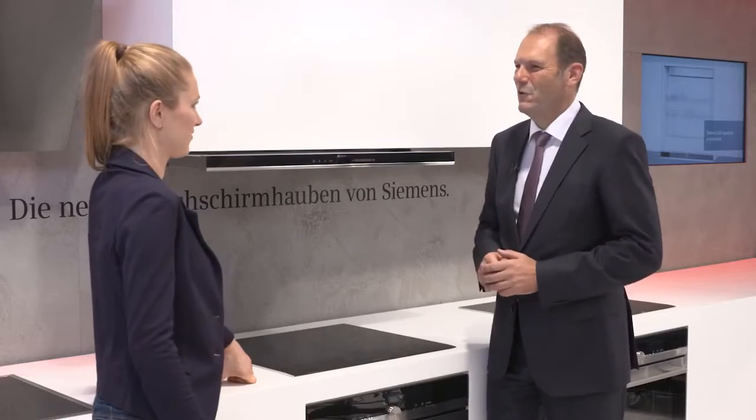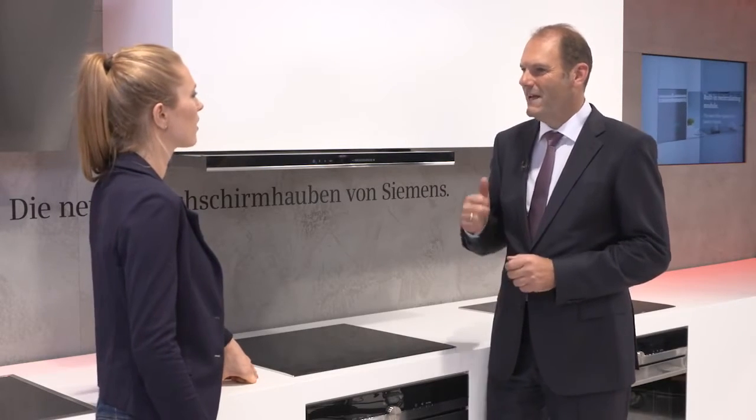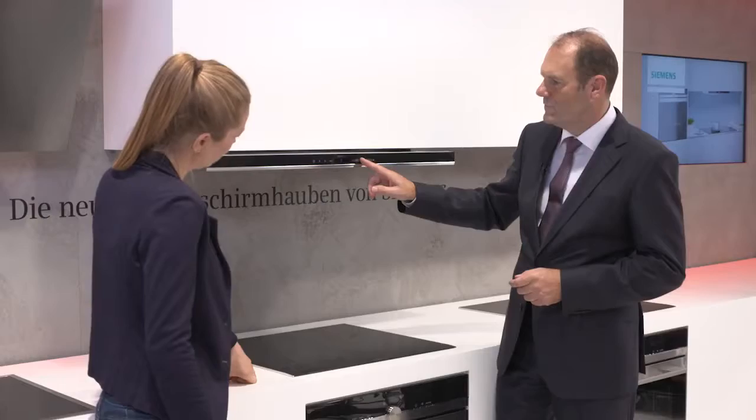Okay. Here you can see one of our new glide rail hoods. The new series is also equipped with the IQ drive motor, which is particularly powerful, efficient and extremely silent. Absolutely. Can't hear a thing. You should already be familiar with the operation by slider from our cooktops.